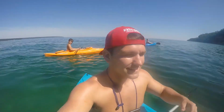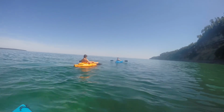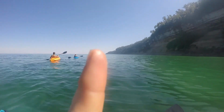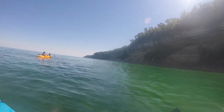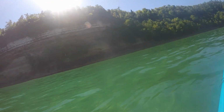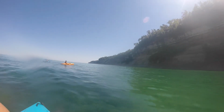Day two of our adventure here at Pictured Rocks National Lakeshore. We're on the kayaks. As you can see, Troy is clearly struggling. I don't know if he's gonna make it. We're headed to Miner's Rock. It's the thing sticking out on the left. I got some big cliffs this way. Some clear water. Check out how clear this water is. Smooth sailing on Lake Superior.